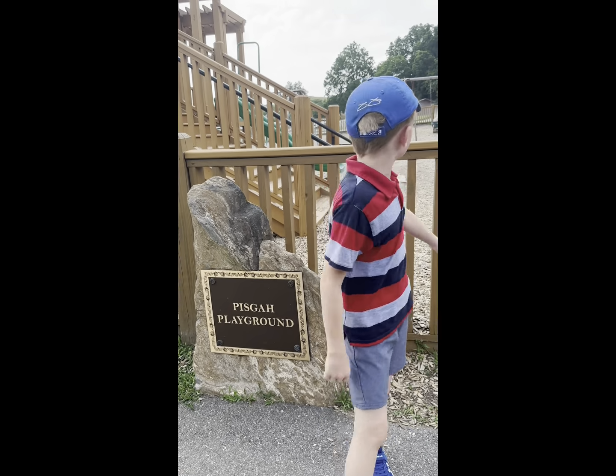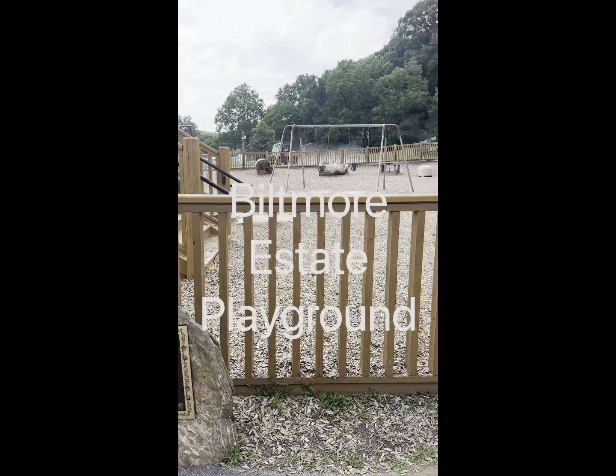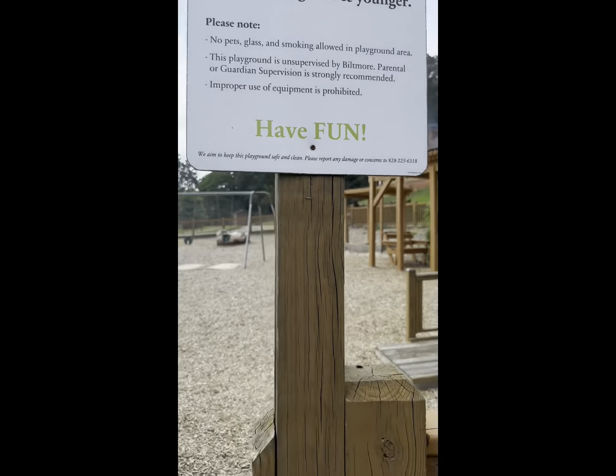So this is when you walk in the playground. There's a sign right here, and then the rules: no smoking, no pets, really, no drinks, nothing. And then the biggest one: have fun.